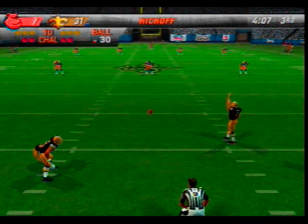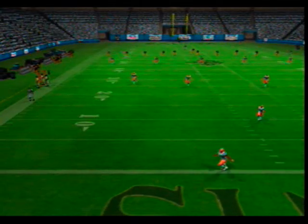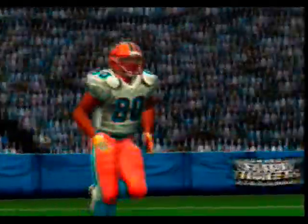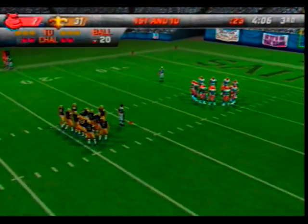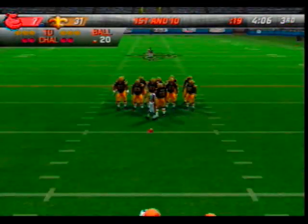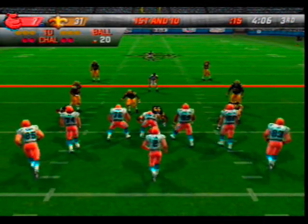New Orleans is lined up for the kickoff. Woodson back to return. Nice kick. Plenty of distance. This one is fielded by Woodson. They'll take it at their own 20. 20-yard line. First and 10.